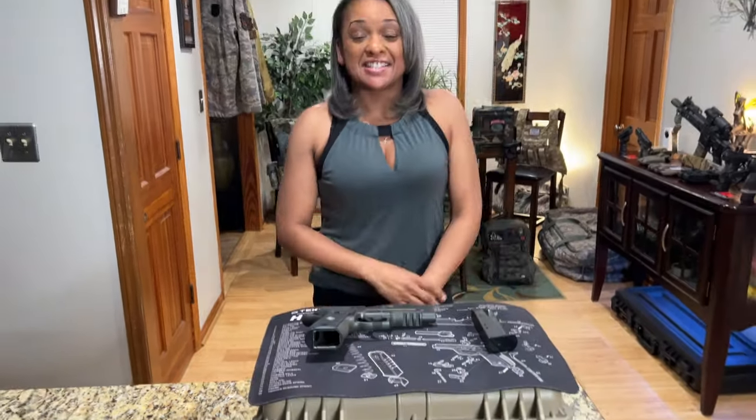Hey guys, today I'm going to talk to you about my Sig P226 Legion chambered in 357 Sig. Now this is arguably one of the most iconic and reliable firearms in history. So much so that when you think about law enforcement, military, and what their sidearm might be, most people are going to see or picture the P226.